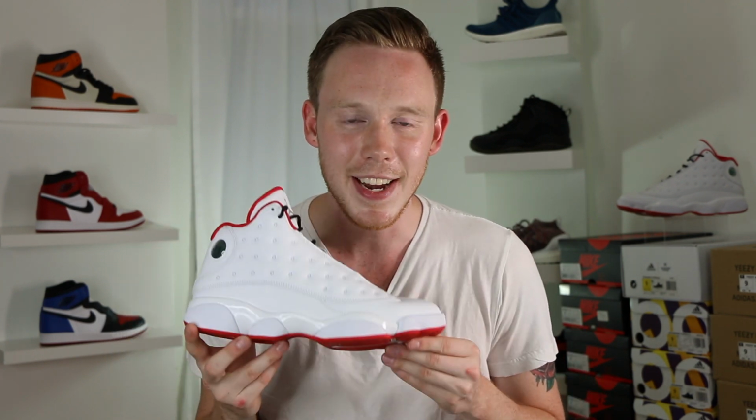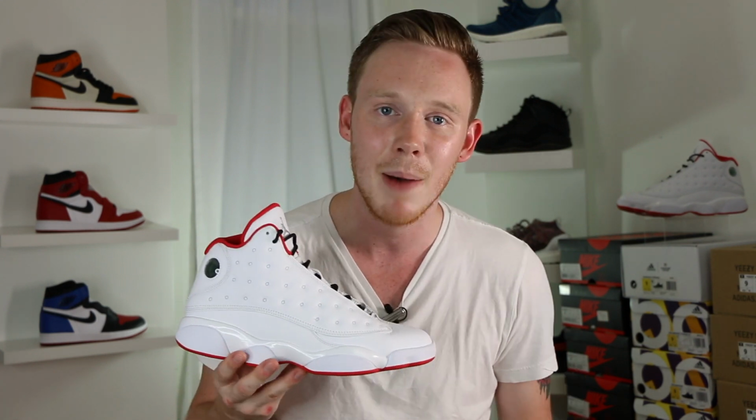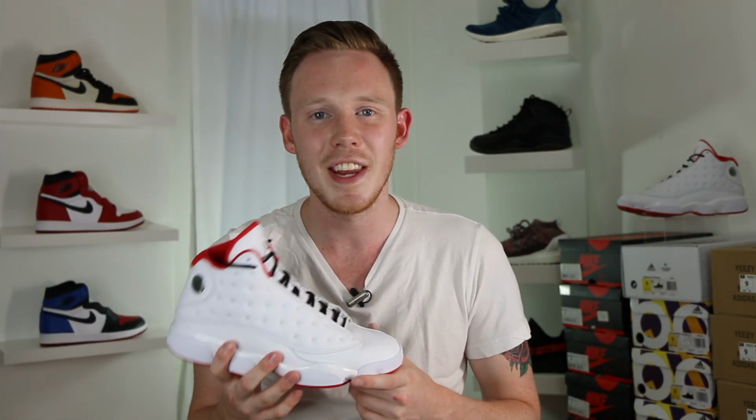The Air Jordan 13 History of Flight comes out this Saturday for $190 on Nike.com or your closest Nike retailer. I can't get over how fresh these are, it's crazy. Now that we've got the review out of the way, let's throw these guys on feet and see how they look.